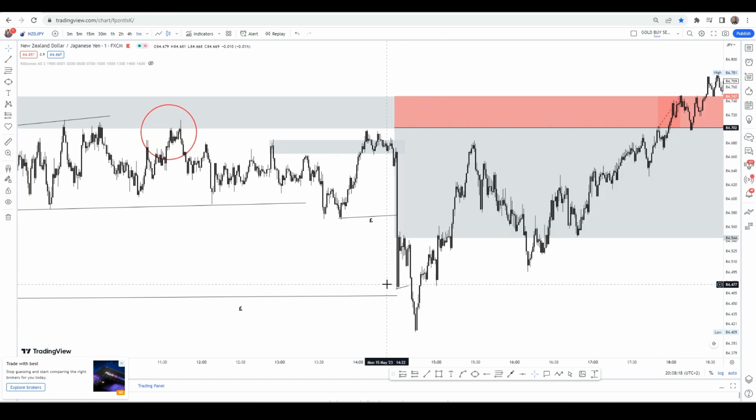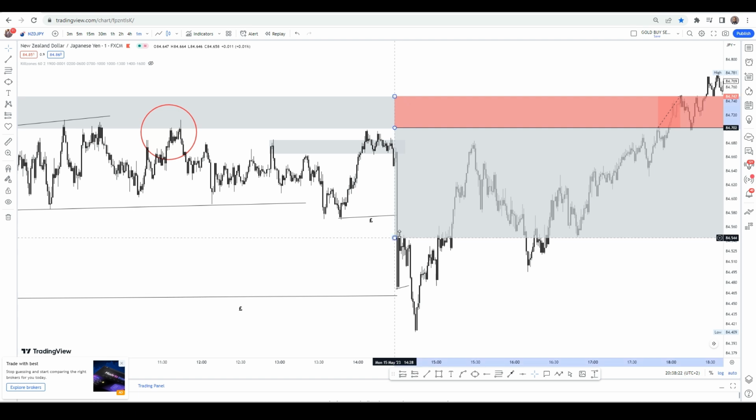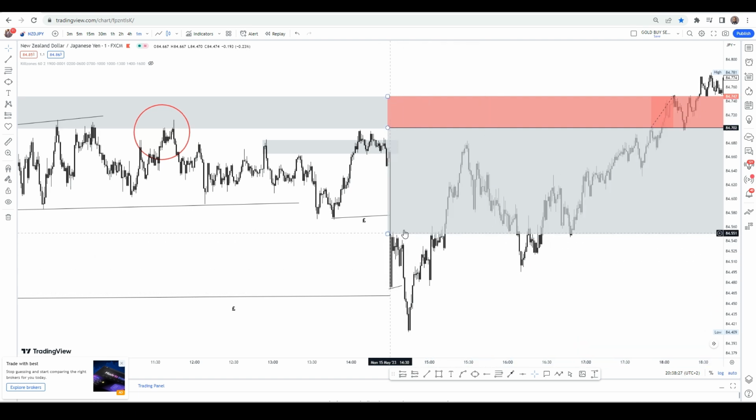This was a lower low, lower high, and lower low, right? Initially you're supposed to move your stop loss to this higher low, so that when the market takes out this high right here, it means the market is potentially not going to continue to the downside.